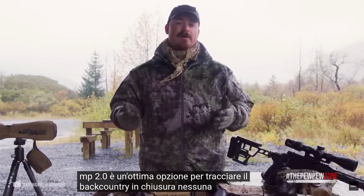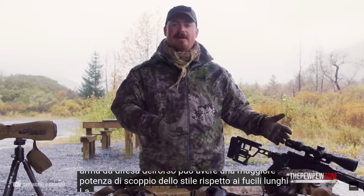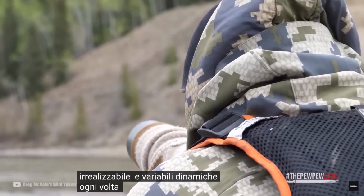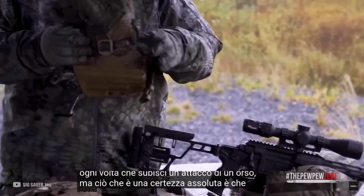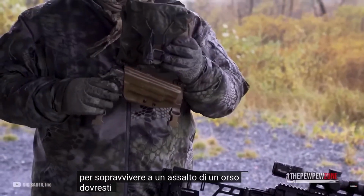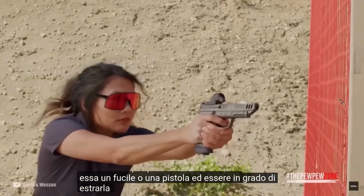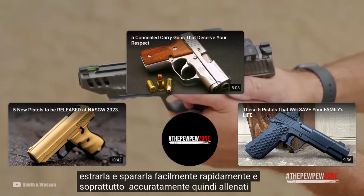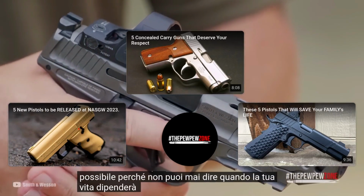In closing, no single bear defense handgun can have greater stopping power than a long rifle's firepower. There will always be unfactorable and dynamic variables whenever you experience a bear attack. But what is an absolute certainty is, in order to survive a bear assault, you should always be carrying your weapon, be it a rifle or a handgun, and be able to draw and shoot it easily, swiftly, and most importantly, accurately. So train with your weapon as much as you're able to, because you can never tell when your life will depend on it.